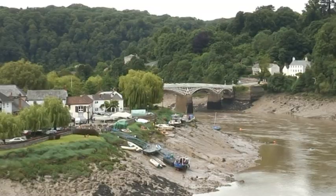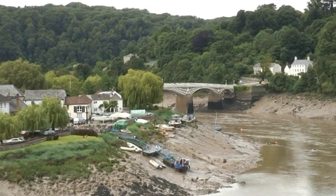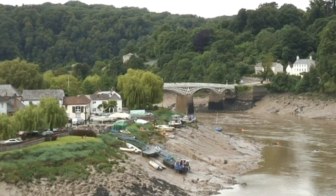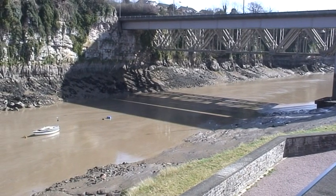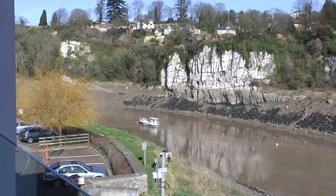I live in a seaside town myself, and I used to teach windsurfing. I used to teach people about the tide, so I've got a bit of a geeky interest in tidal ranges and things like that. So I'm just looking out the window here, thinking, wow, that's amazing.